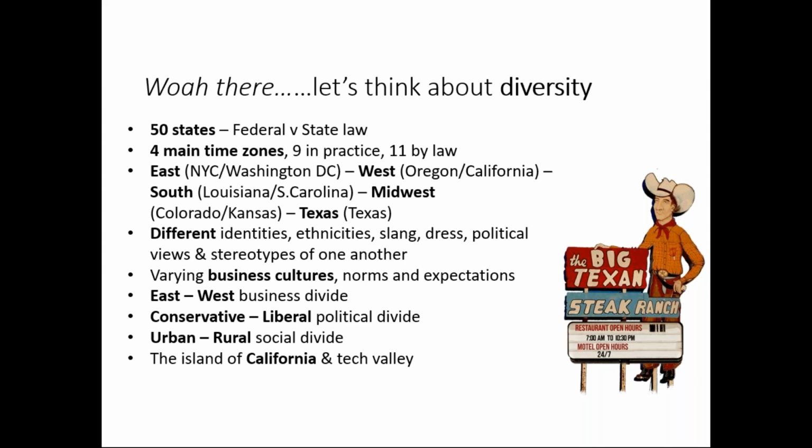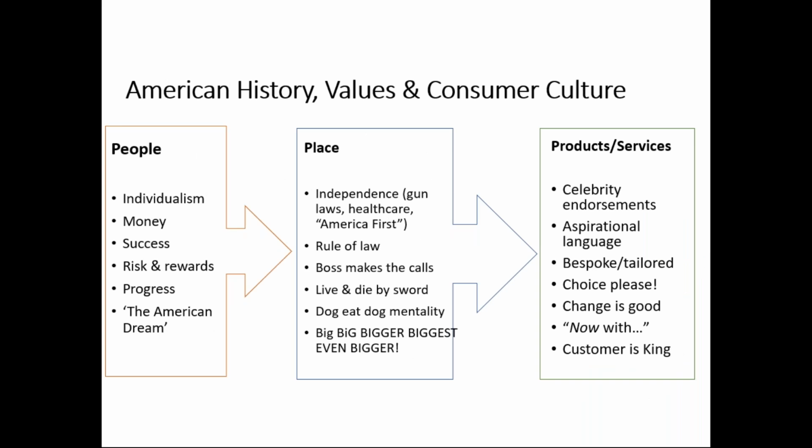So if we go to the next slide, I just wanted to give people a cultural insight into why we see what we see in America today and where it's all come from. We have to look at the roots of the people, and this goes back to that early colonial history, the Pilgrim story, having to really look after themselves, fighting against the native Indians, that whole idea.